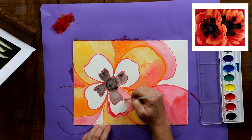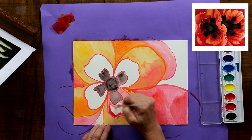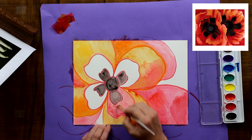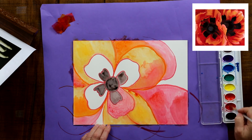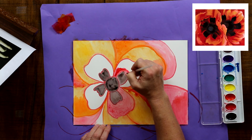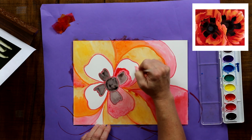I would recommend you waiting until it dries before you do yours. I think you'll be happier, just so it doesn't accidentally mix. Black is a great color to use in art. I love it. It makes things pop, but it is also one that you want to be very careful with. I think it's good to have a healthy respect for black in art, because it is definitely overpowering, or it can be overpowering if it gets away from you.